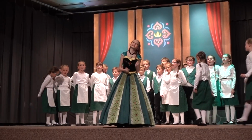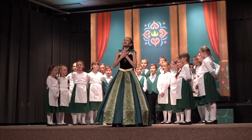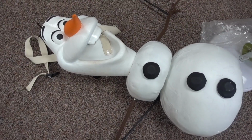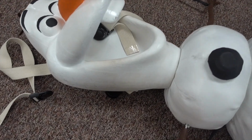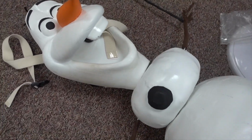We have been eating, sleeping, drinking, dreaming, everything Frozen Junior. We ordered the smallest size possible and then had it tailored to fit her because she is skinny mini. Can you believe we had a parent at our school who designed and made this for us? That is how we create our set backgrounds.